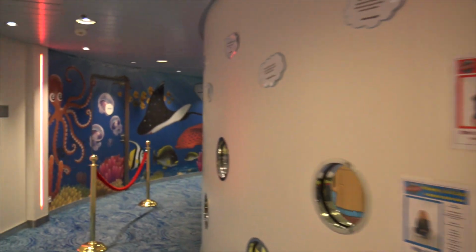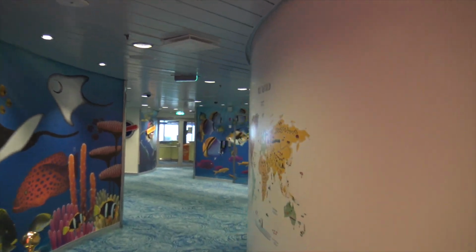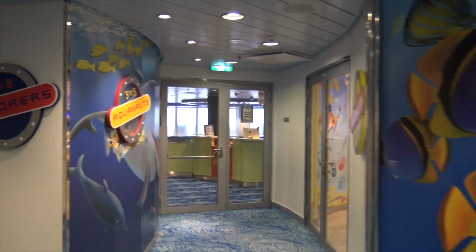Cruising is a great family vacation idea. They've got Adventure Ocean activities for children of all ages, from tots to teens. The solarium is the adult-only part of this ship that really gives you an opportunity to just get away from the kids and relax.